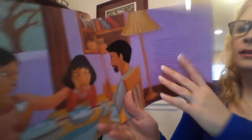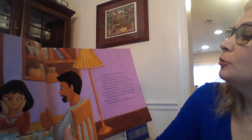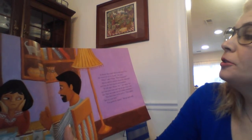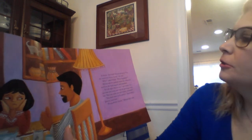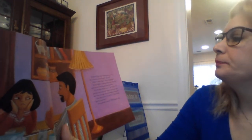Here's a big page. There's Mina with her mom and dad sitting down at dinner. At dinner that night, Mina drooped. "I'm the worst tree in the world," she said. "Why?" asked Mom. "What happened?" Mina told her parents about the rehearsal and how she had tripped and stumbled.